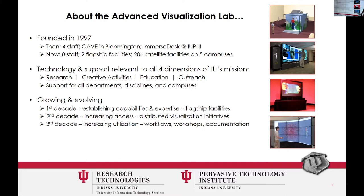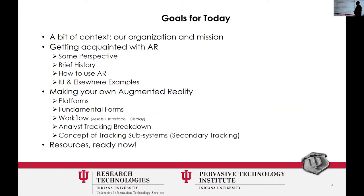So our goals for today are just to get acquainted with AR, some basic stuff. If you guys have already started working with AR, this will be a little bit of review, some history, how I introduce AR into folks' lives as far as using it in their work, if they're a technology person or not. And then how do we make our own AR, and how do we be smart about that? And then we'll talk about the different platforms that are available now in September of 2018. It'll be different next month. It's very quick. Then fundamental forms, how I break down a few different technologies within AR in terms of tracking systems, and then some future-facing concepts in terms of tracking subsystems, and then I'll have some resources for you at the end.